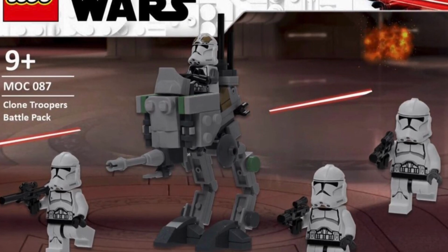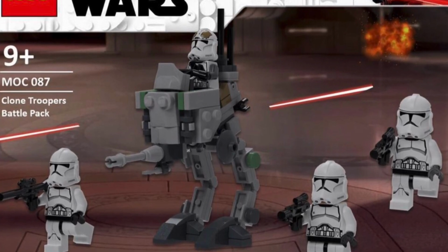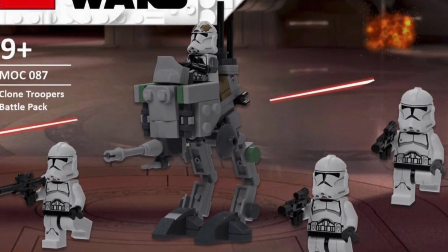They've only been in like one set, like a microfighter, and to me that's kind of crazy. It's like back in the day of the old models, the Phase 2 troopers were in a pretty good amount of sets. These days they're not in any sets at all, so for LEGO to make a battle pack like this, it would be pretty awesome.